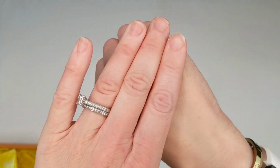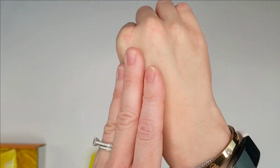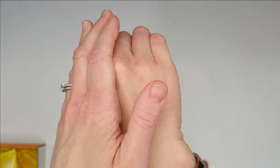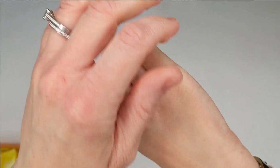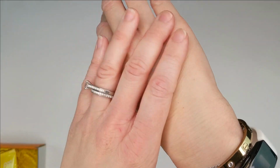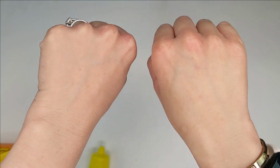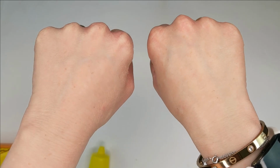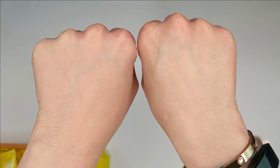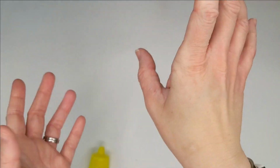Right away, my skin is drinking it up. As you guys know, I have really dry skin, and I wash my hands even more than I did before now that we're living in COVID times. But yeah, this feels super, super creamy, deeply hydrating. This is the hand where I put the BB cream just before, and this one, you can tell it just looks more moisturized. So I will definitely be trying this out.